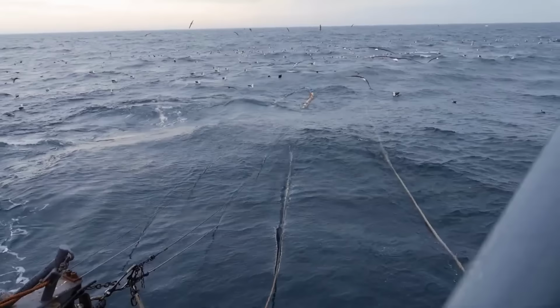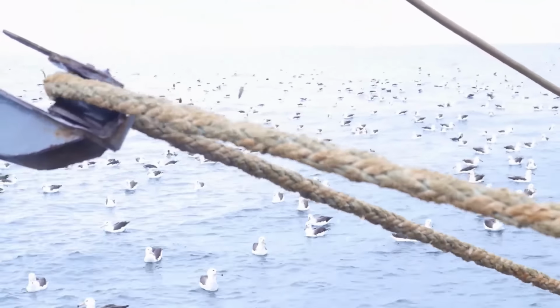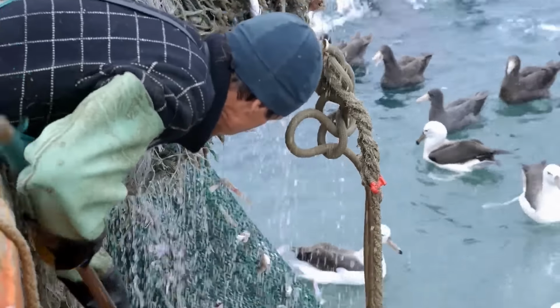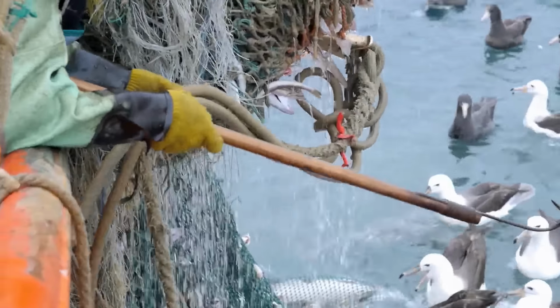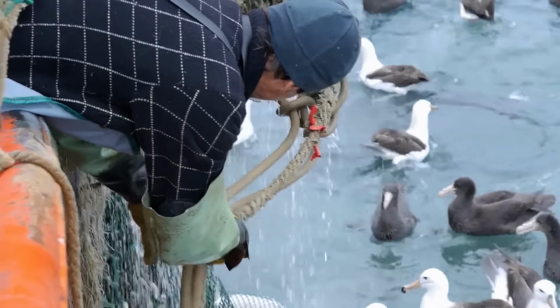Bycatch. One of the biggest problems with trawls is catching unwanted fish or other marine life, such as sea turtles, sharks, and dolphins. This not only reduces biodiversity but also wastes resources. Competition and management of fisheries resources. Overfishing can lead to the depletion of fisheries resources. Therefore, strict management and setting of catch quotas are necessary to ensure the sustainability of marine resources.